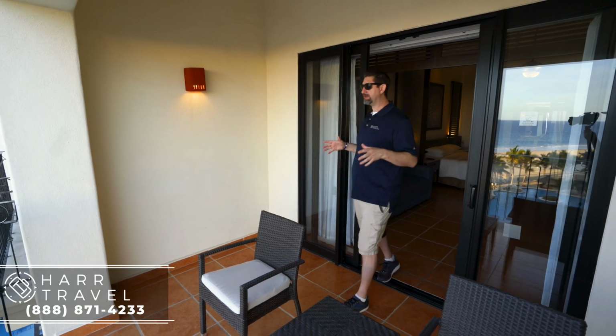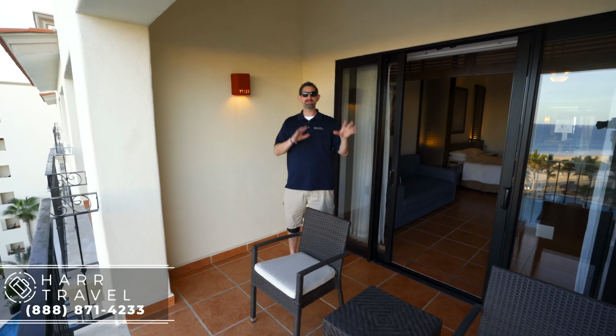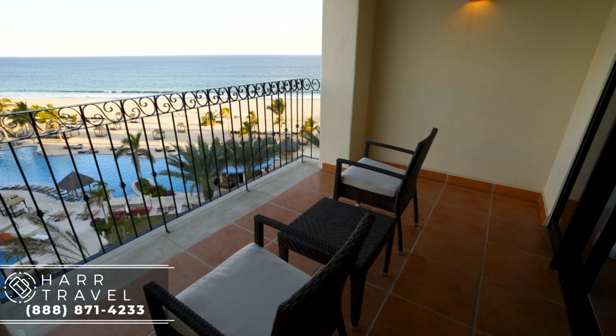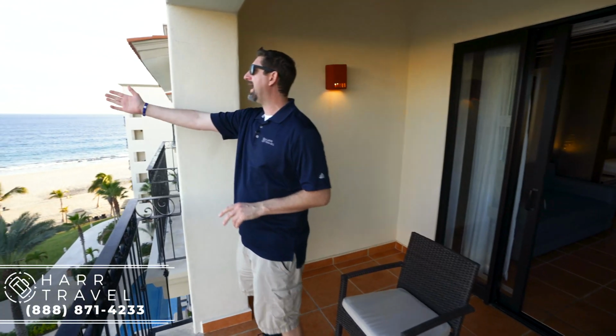Now I'm headed out to the balcony that's attached to the master bedroom. I really like that they have that extra level of separation here. You've got 2 chairs and a small table. This is my favorite place to have a nice coffee in the morning. Look at the incredible, incredible ocean view that you have.